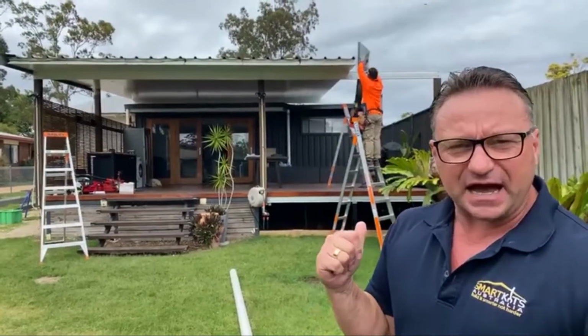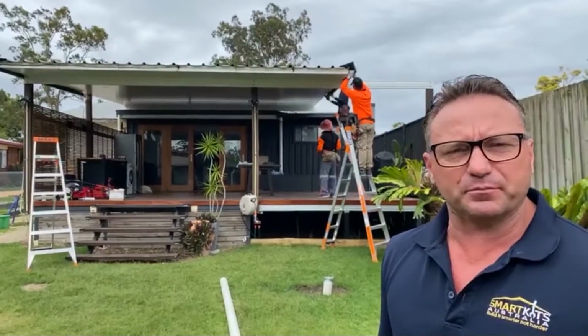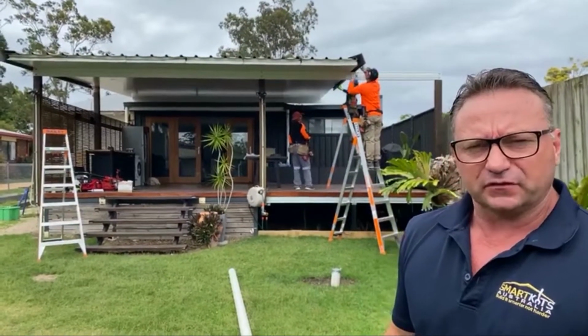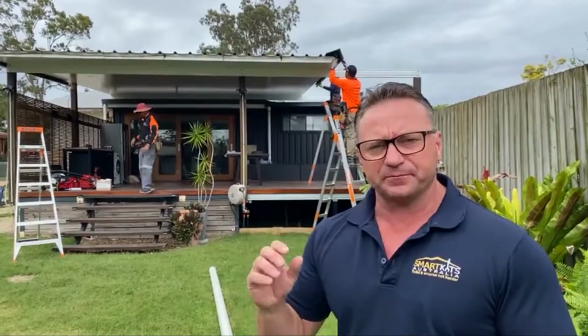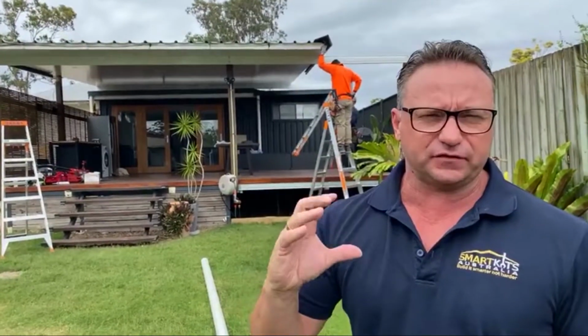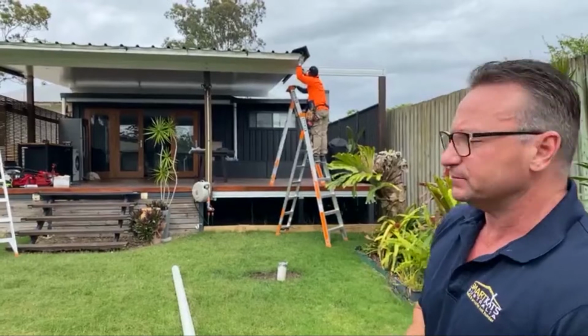Now you'll see that we've got the crew here today. And they're currently fitting what we call the barge flashings to the side of the roof. So the end of every insulated roof panel has exposed foam there. You've got to put a flashing around that. It's called a capping or a barge flashing. And right now, they're fitting those barge flashings.